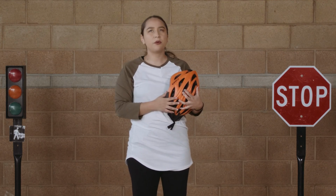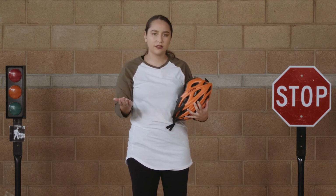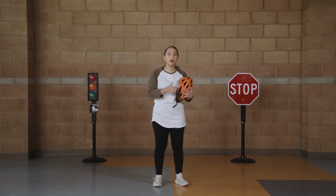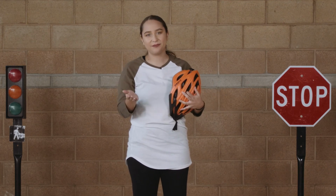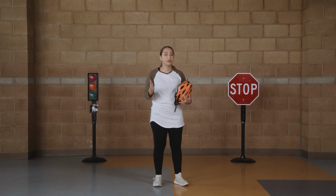But what do we do if our neighborhood doesn't have sidewalks? If there are no sidewalks, we're gonna ride on the right side of the road in the same direction as the cars. When you're old enough, you can always ride on the street. We also want to ride single file on the street. And remember to ride with an adult or an older sibling.